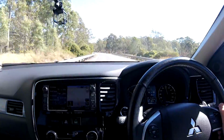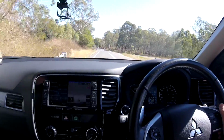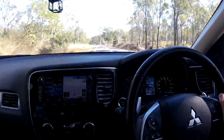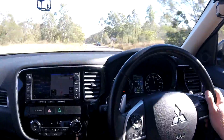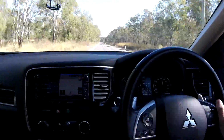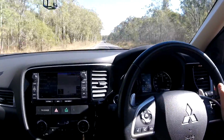So we have some elevation here. We're going uphill for quite a while, and now I've pressed the charge button. Recharge the battery while we are driving 100 kilometers per hour. This will gain a few kilometers and save us the battery for the slower parts of the trip.